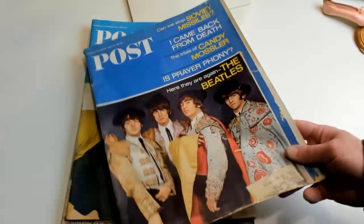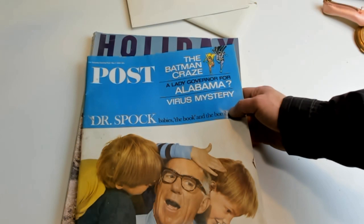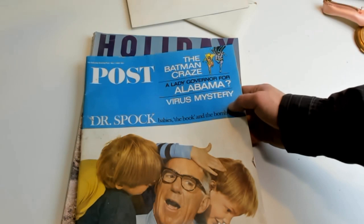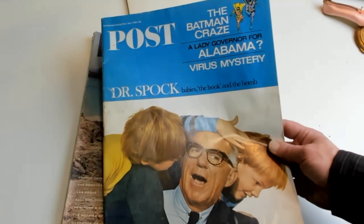Here's another one. The reason I got this one is because Batman is on here. I think it's Post or Life that has Batman on the cover. Adam West is Batman, and those sell for like 25 to, say, 60 bucks. This one here is not as much. I usually get about 14, 15 bucks for this one. I believe it has cartoons or something in it, if I'm not mistaken. I'm not going to dig through the whole thing. But again, it's got Dr. Spock in it, too. Child psychologist.